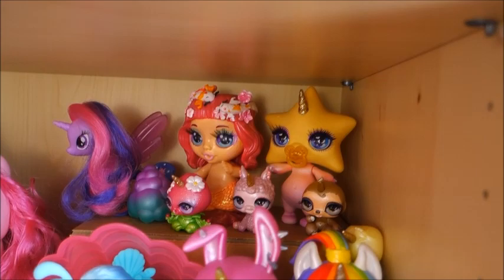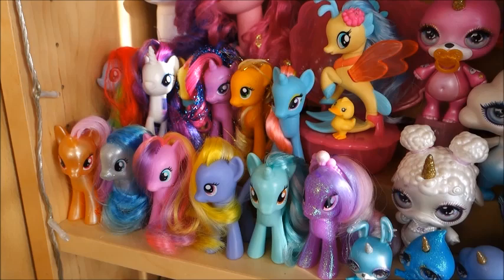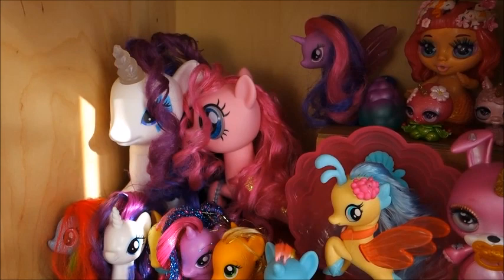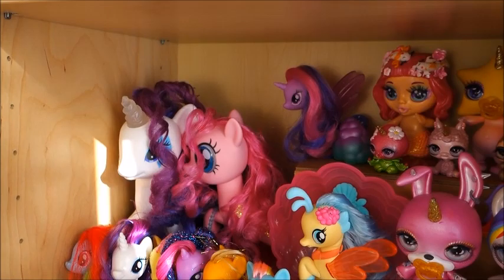I also have small Cutie Tooties mixed in between those, also from the same line. I really like how they look with their long lashes. And these are probably my favorite Generation 4 ponies, those really colorful ones that are not just the main six, but some other random characters. In the back there are two bigger ones, not the fashion style sized ones, they're just big: a big sea pony, Pinkie Pie, and another big Rarity from the flea markets, so some other sea ponies.